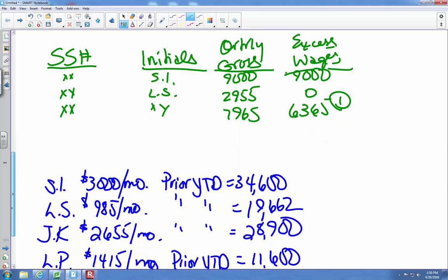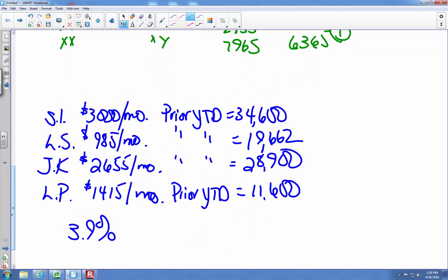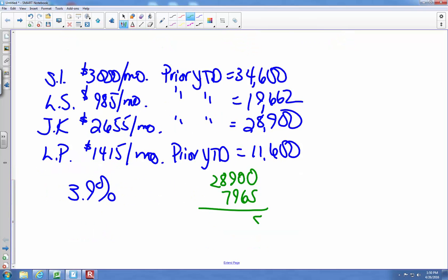So here's how much she's made so far, right? And with another $79.65, that's going to put her at $36,865. The question is, how much did she go over $30,500? She went over $6,365. Well, that's random.